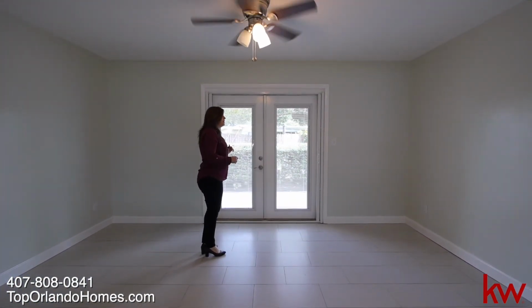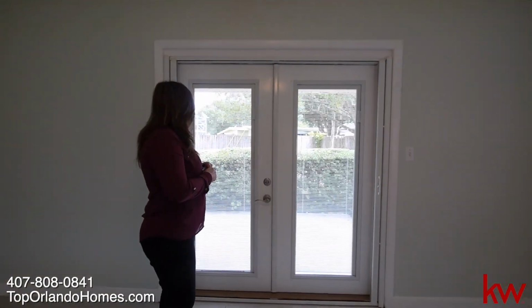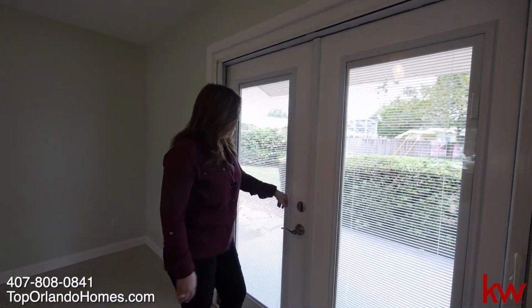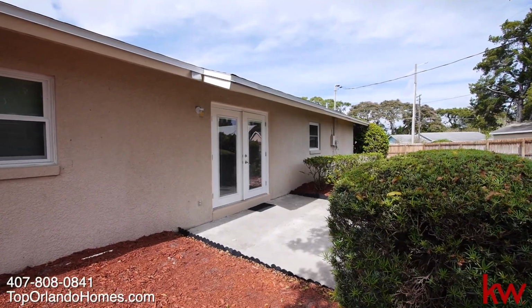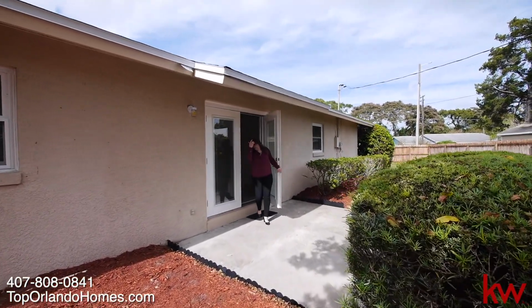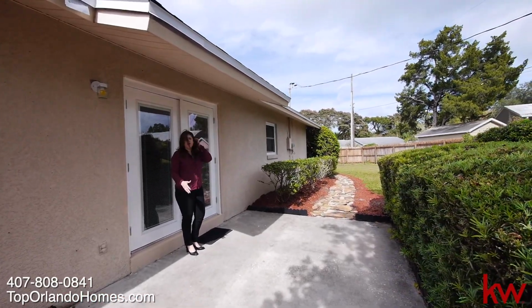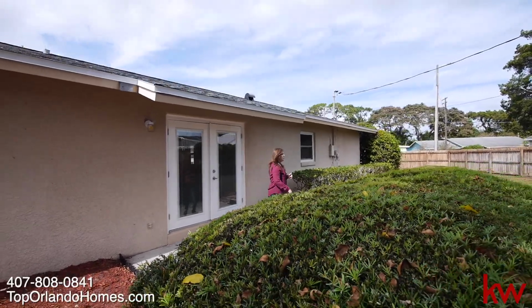So let's go outside and take a look at this backyard. It's completely fenced. It has a shed. It's huge. You can even fit a pool outside. So here we are in the backyard. We have a patio area where you can have your outdoor furniture and enjoy your evenings outside, enjoy your backyard.